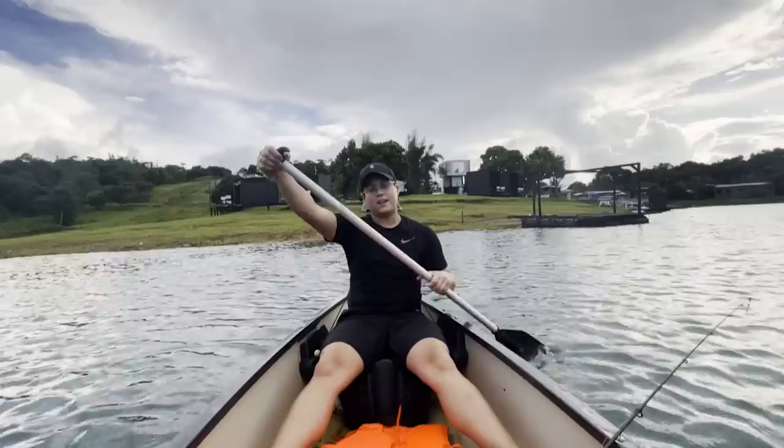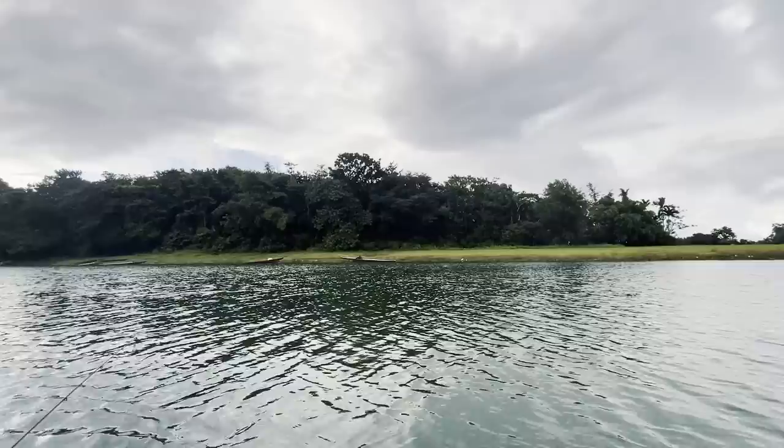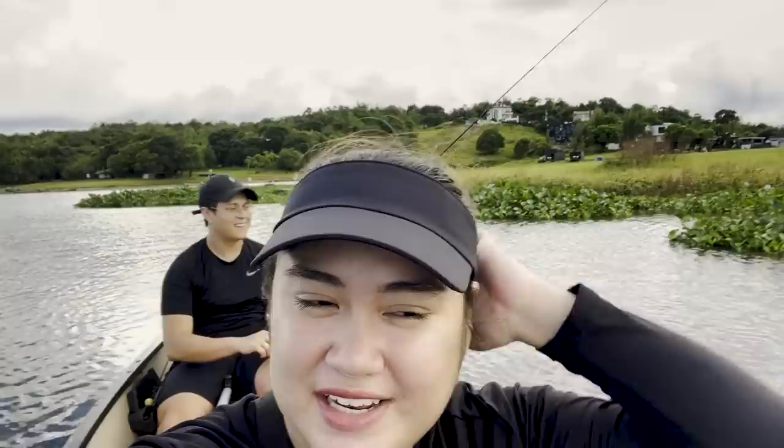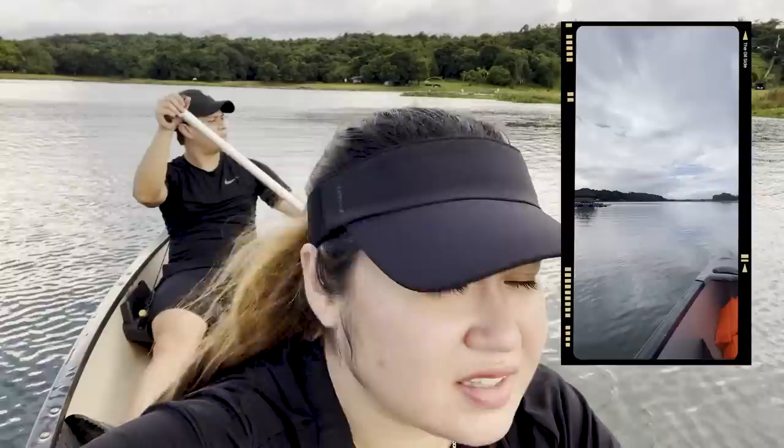Guys, we just finished fishing. Now it's time for some canoeing. So this is the situation. Kent's in the back. Still fishing, trying to find the fish. And this is where we are. It's like the perfect peaceful day today.